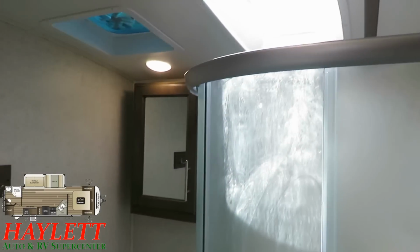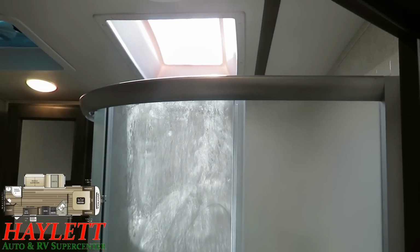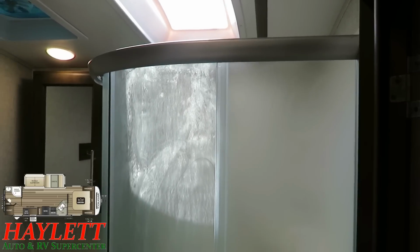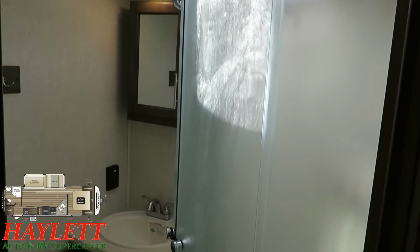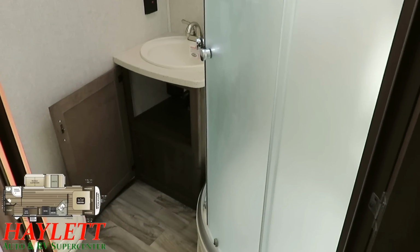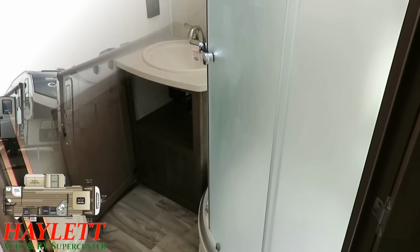Now, that vaulted ceiling plus the skylight positioned right in front of the shower head makes this bigger radius shower very tall person friendly. So once again, we've got big feeling features in a lighter class camper.